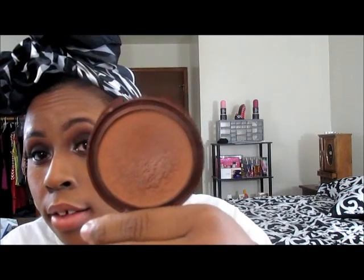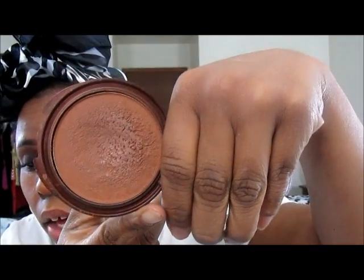Next is the CoverGirl Queen Bronzer in Brown Bronze. It looks like this. As you can see, it's kind of beaten up, but I haven't used this since I bought my NYX Matte Bronzer. I fell in love with that. It has more pigmentation, and I just like the color pigmentation better. Maybe it's just this particular color I didn't like. I may try the ebony, or whatever the darkest color. This is the second to the darkest, but yeah. This is going in the trash because I don't use it, and I don't want to use it.